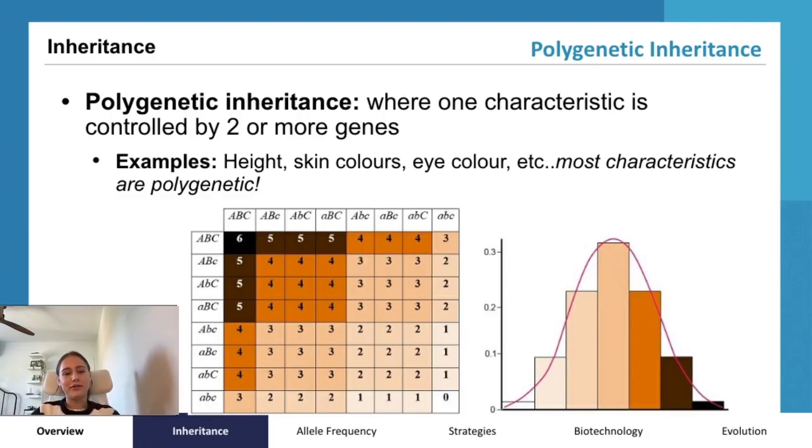The complexity of polygenic traits means that they often display as a continuous range of variation within a population rather than discrete categories. So this variability is evident in human populations, where individuals exhibit a spectrum of heights, skin tones, and eye colors. The contributions of each gene involved in polygenic traits may be additive, where each allele contributes incrementally to the phenotype, or they may interact in a more complex way, such as in epistasis, where the effect of one gene depends on the presence of other genes.